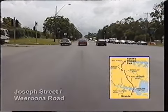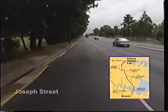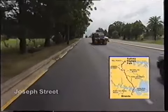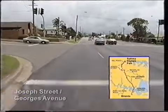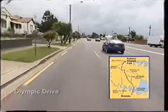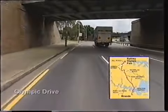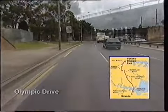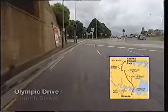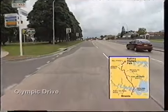Cross the intersection at Waroona Road. On your right, you'll notice the Media Village, another Olympic venue. Joseph Street becomes Olympic Drive. Drive under the railway bridges. Cross the intersection at Church Street and continue straight on.